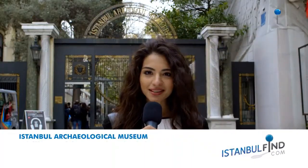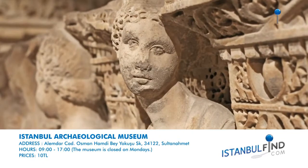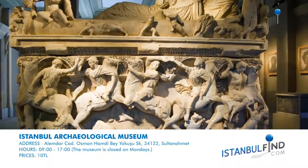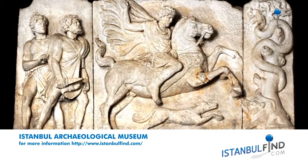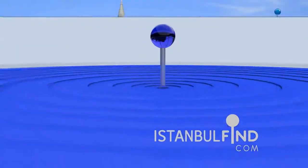Do you enjoy museums? How about this magnificent archaeological museum that showcases items from the antique ages? This museum is located down the hill from the Topkapı Palace on the way to the Gülhane Park, and it houses many surviving traces of ancient Anatolian civilizations.